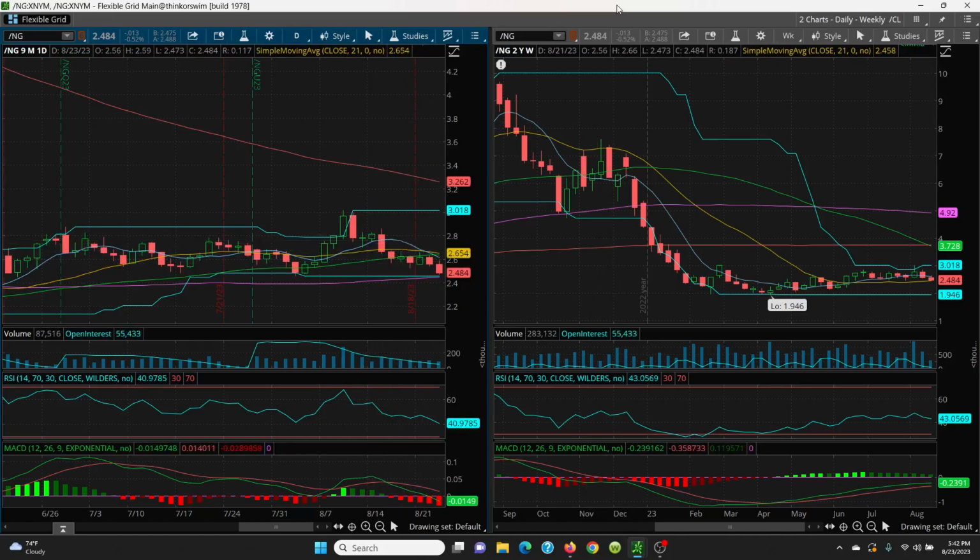So I scalped the coal today, KOLD. That was actually a really good trade there. I think I made like 3.5 points on that. So that worked good. I scalped it twice.